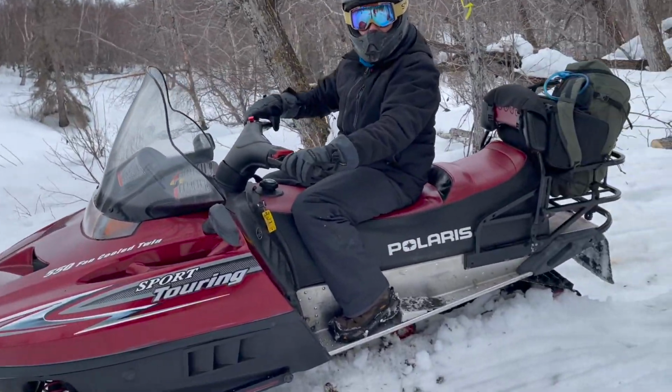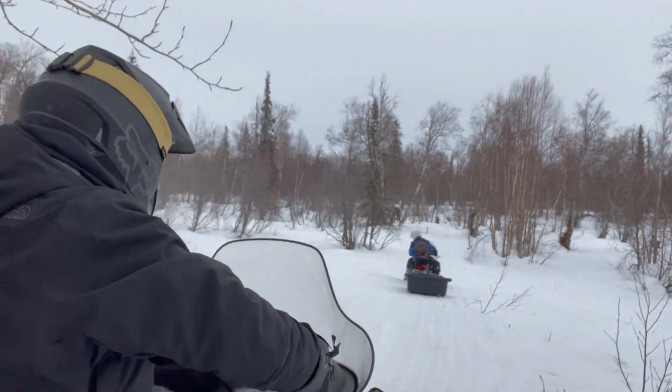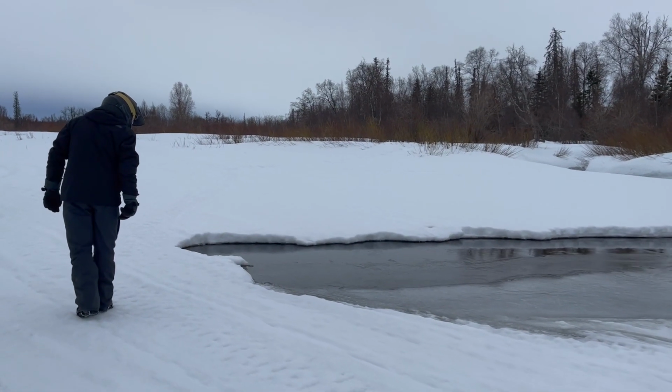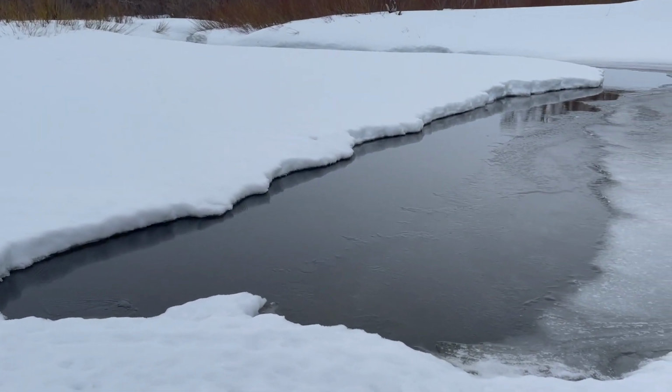Need a lift? Could be about three foot right there. Don't get too close.